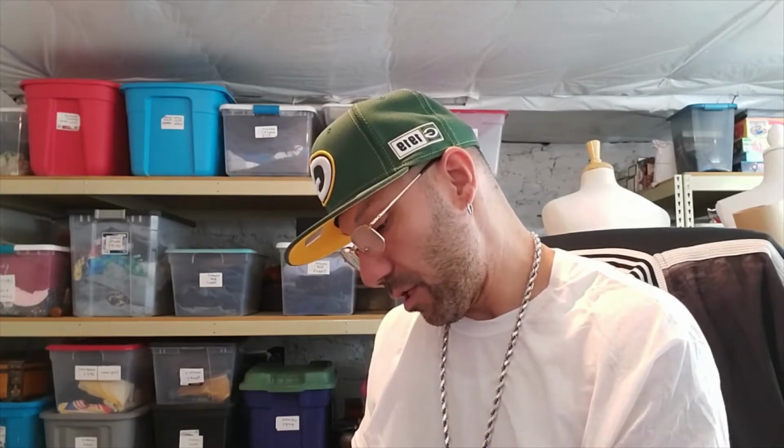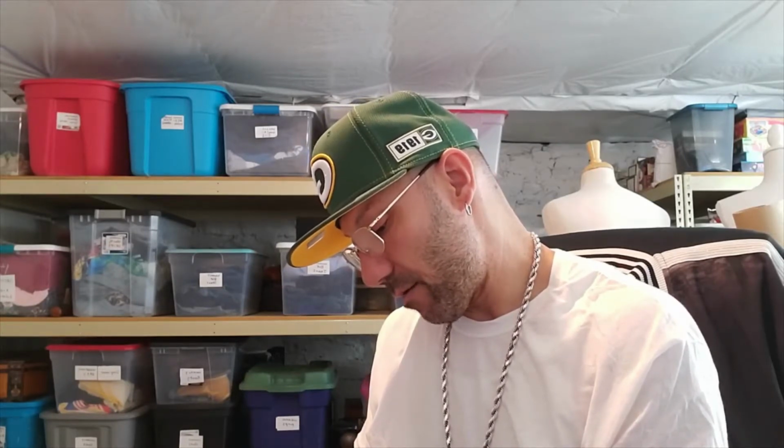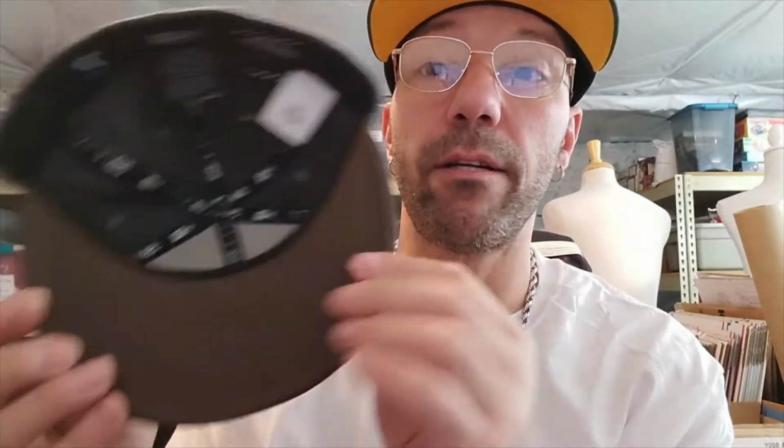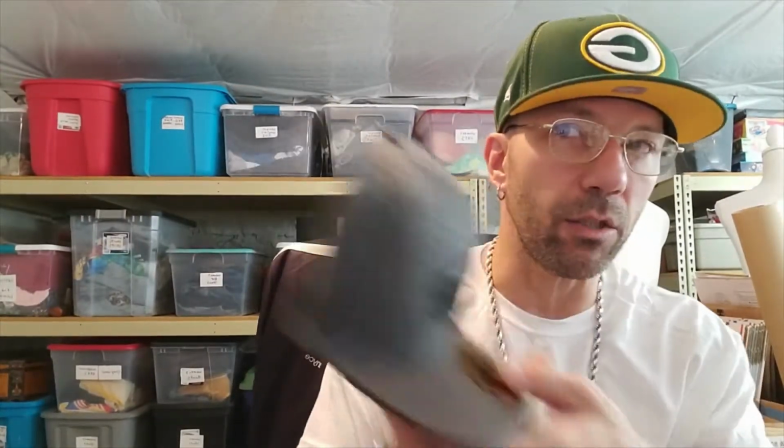40% wool, 29, is that what that says? I don't know. It's definitely not leather. It says other fabric crown, polyurethane, I don't know. So it's definitely not real leather, but it is a new era Vans, so I'm looking at probably like $20 for that. Maybe a little bit more.